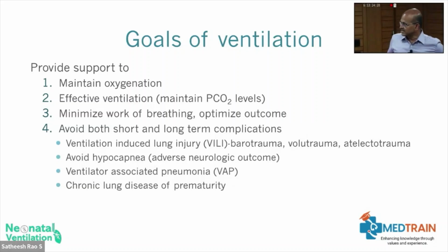So disease specific ventilation comes in. Oxygenation is the first goal, and effective ventilation, which is to maintain the CO2 levels. Again, CO2 levels depend on the condition of the baby and the age of the baby, so the threshold can vary. You have the concept of permissive hypercapnia.